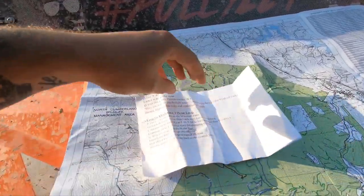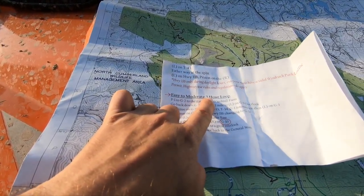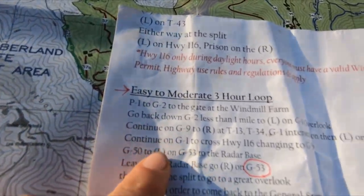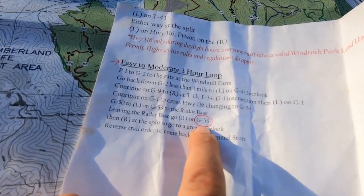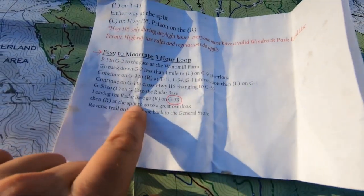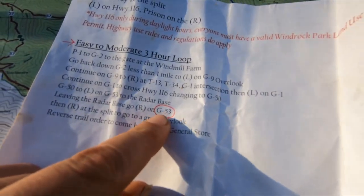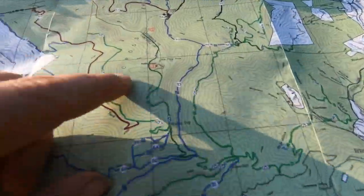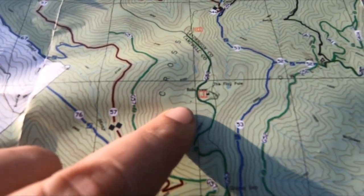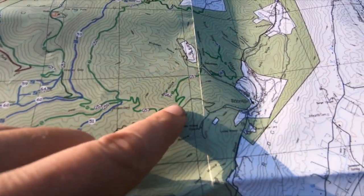But anyways, the trail that we took that we thought we were going to find Merle was the easy to moderate 3-hour loop, if you can see that. So anyways, Merle is actually on the end of G53. Now we went towards the radar base following this map, thinking that he was on the other end of G53, when actually he is on the opposite end. So on the map, the radar tower, which is located right here, Merle is back over here.